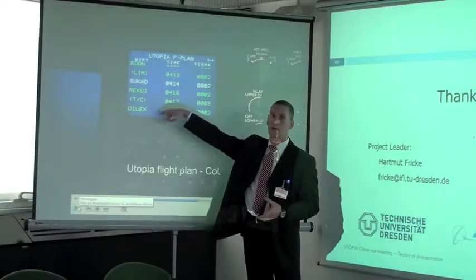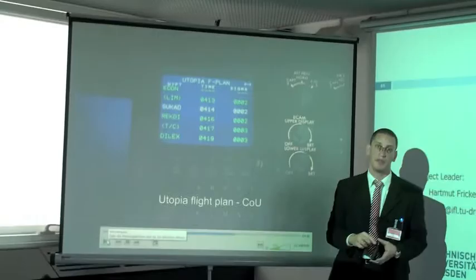For the different points, you can see that there's a sigma value in seconds as well.